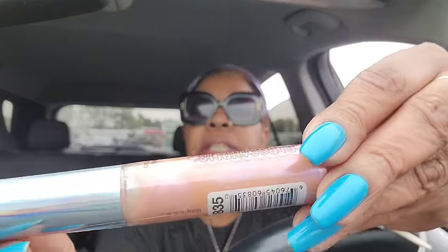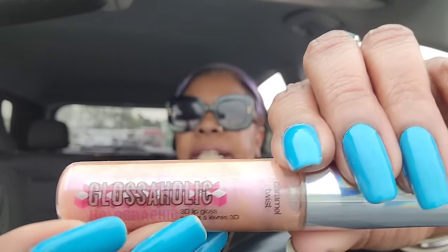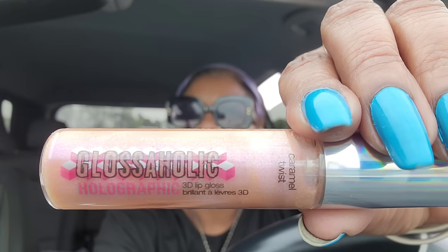This is Colossal Holic holographic. Oh my God, what does this say? Holographic. Oh my goodness, I don't even know what this is. It is called Caramel Twist. And it looks like it's some type of lip gloss, but it doesn't say Hard Candy. It says Colossal Holic. Okay, y'all see that? So let's see what we got. Oh, dang it, we got a strip on here. Okay, let me see if I can peel this off real quick.